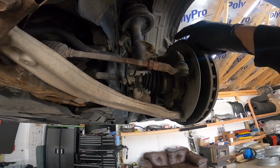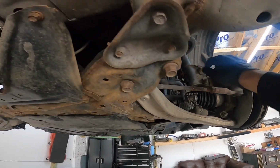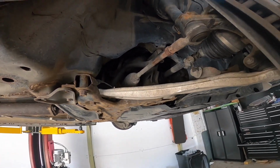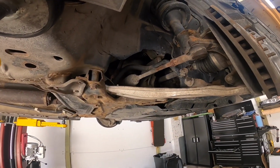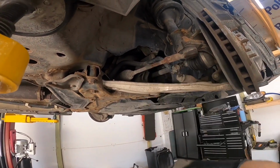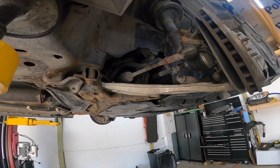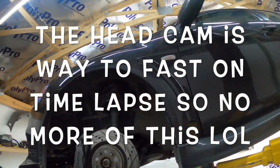So what I'm gonna do is take this off, 17 mil at the top. We're gonna try to get the boot off, and we're gonna try to get in there and get this bad boy done, this inner tie rod. So we're just gonna replace the whole thing, the inner and the outer. We'll save the boot, we'll clean it up a little bit, and we'll go from there. All right, so just give me a couple minutes, I'll get my stuff together, and we'll start rocking on it.